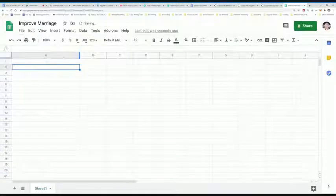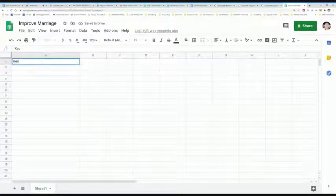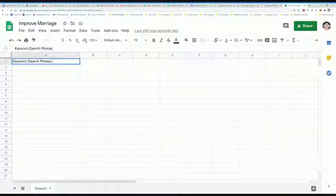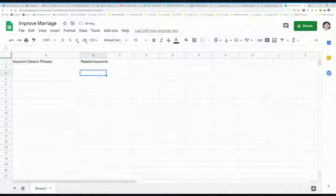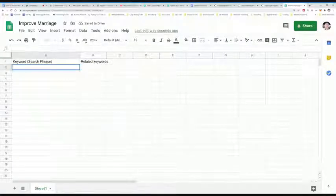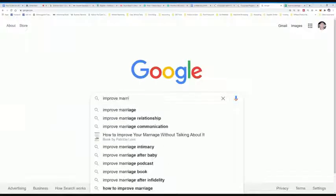And then what I'm also going to do is put the keyword, which is also the search phrase. And then I'm going to put related keywords here. It could be a keyword that's related to the search phrase. So for example, in this case, we'll jump back over to Google, and I'm going to type in improve marriage.